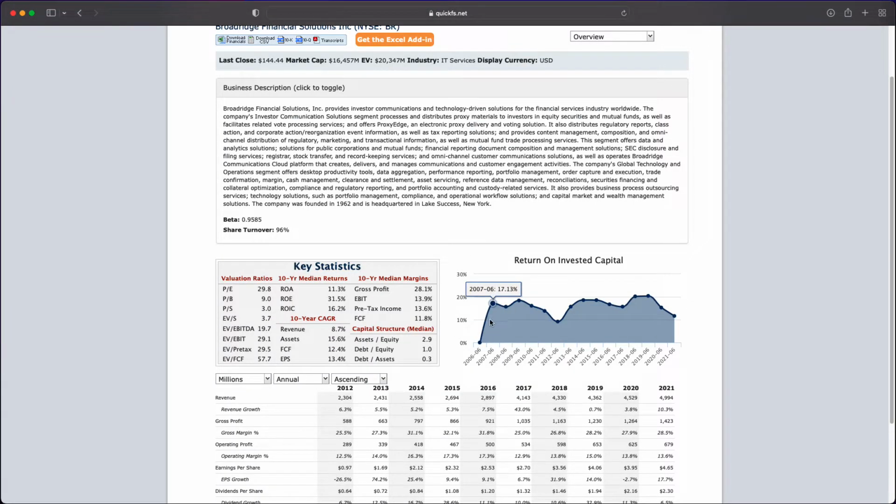The return on invested capital. So if we ignore 2006, we can see that every year since, which looks like maybe it was a founding year, every year since 2007 has been a profitable year. That's a very good sign. And not only that, but they've generally been double-digit return on invested capital. I really like to see that.